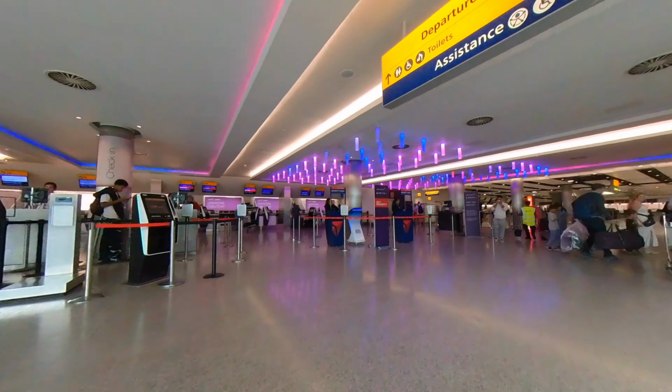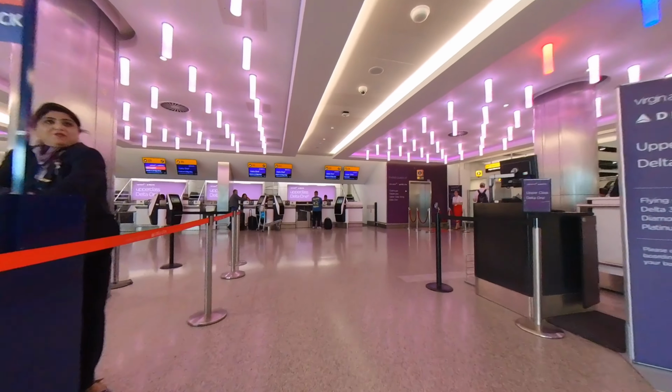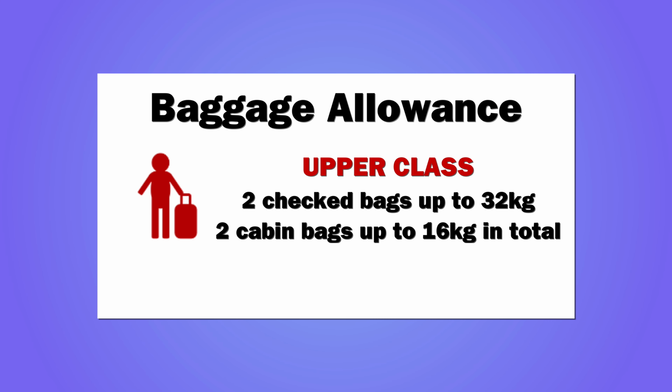Virgin flights depart from Heathrow Terminal 3, where there was a dedicated check-in area for upper class passengers. The baggage allowance was 2 checked bags weighing up to 32 kilos each, 2 cabin bags weighing no more than 16 kilos in total, and a handbag or personal item such as a laptop case.